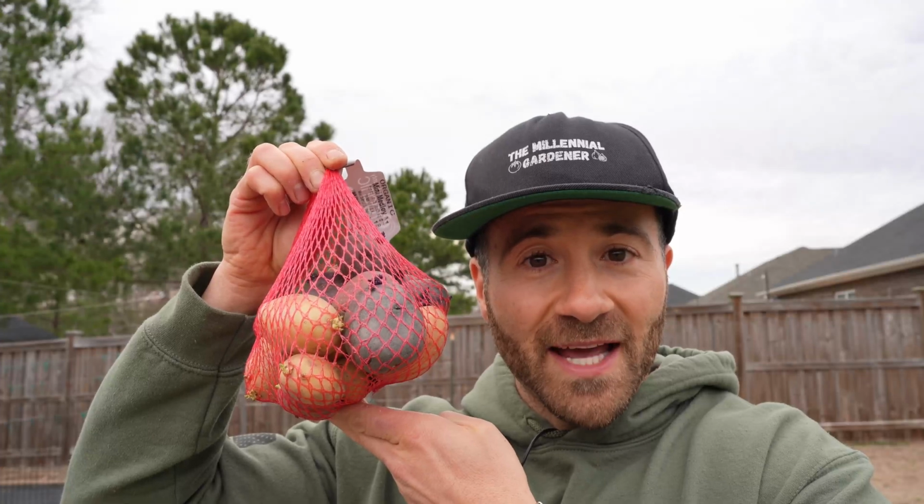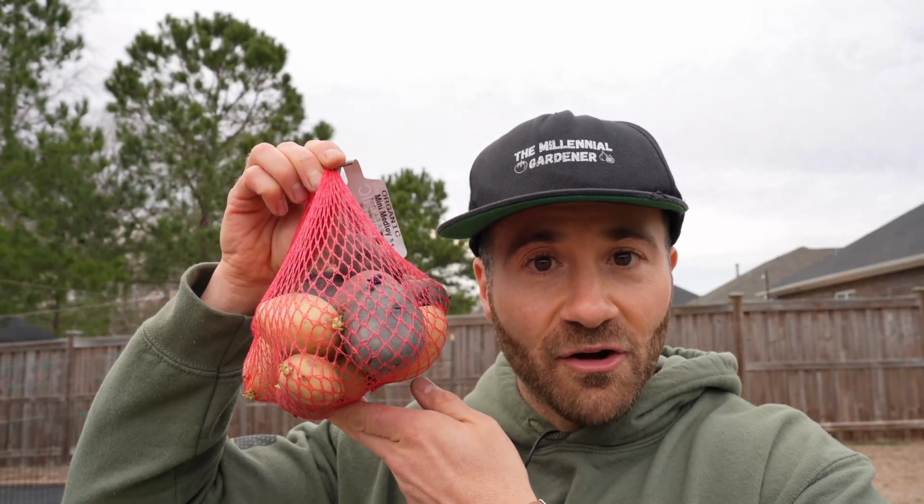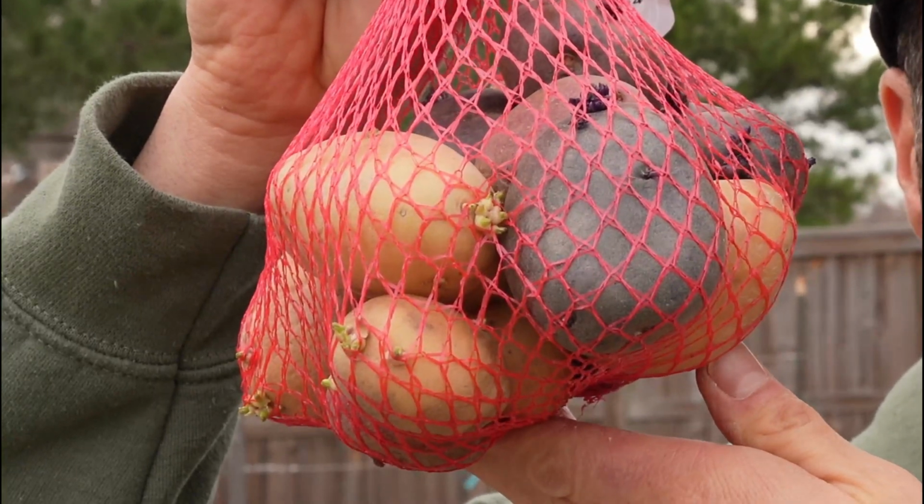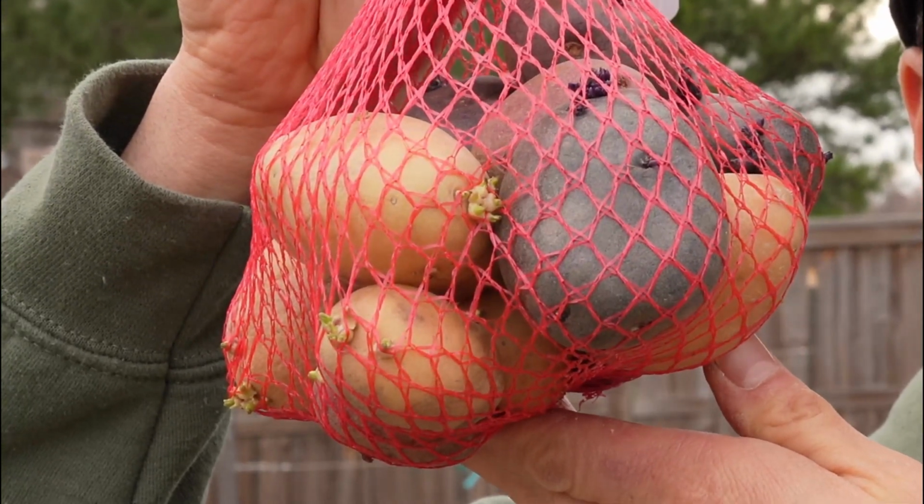And after 2 weeks on my countertop, the potatoes are already starting to sprout. You can see buds forming all over the individual potatoes. Once you start seeing these sprouts forming, they are ready for planting.